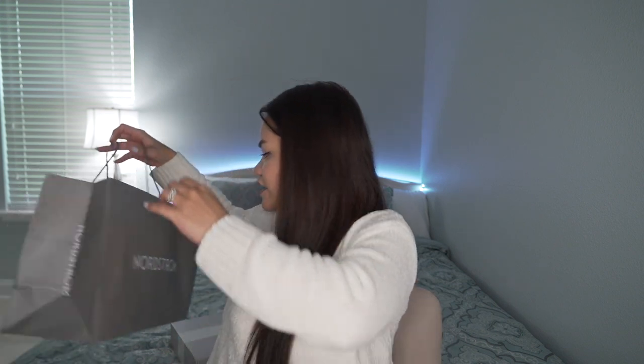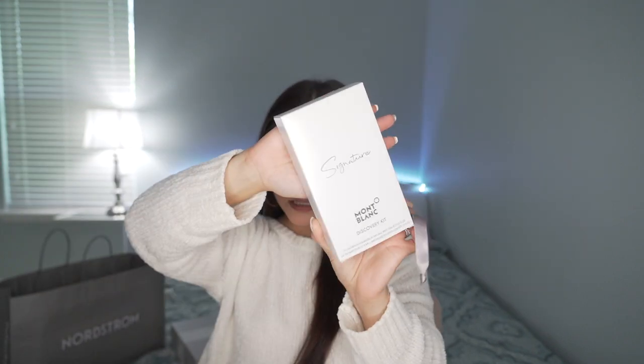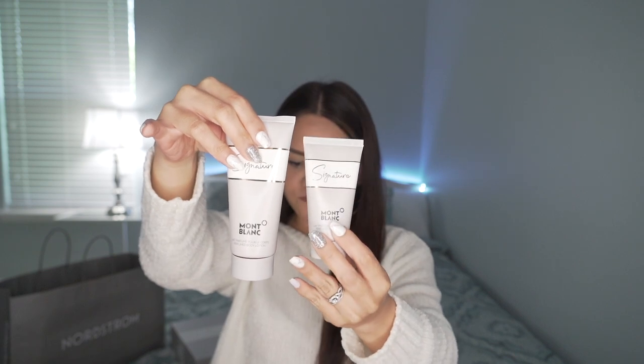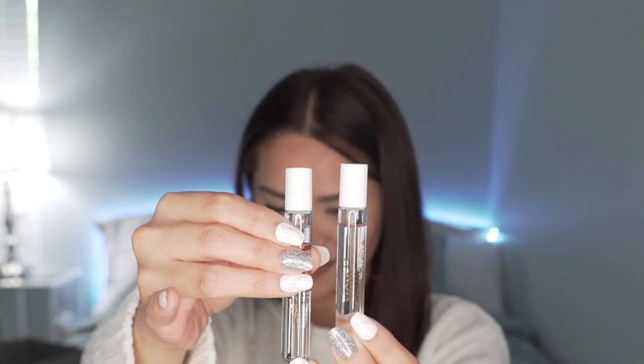I got the set because obviously it's worth it. I actually have a very generous consultant. While I was there, he also gave me this one, like a gift. Still the signature perfume. It also has this. This is 100 ml and this is 50 ml. And then with the same size of the perfume. Let's see.